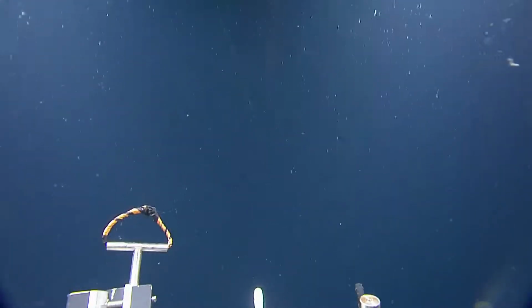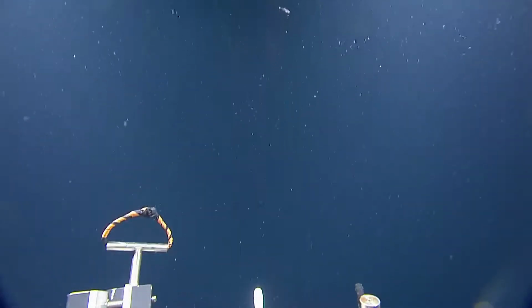Never seen that before. What do you think that was? I don't know. Was that a mahi? Maybe. It looked like an eel. Yes, it looked very much like a mini whale, but I know it wasn't. But that's all I saw.